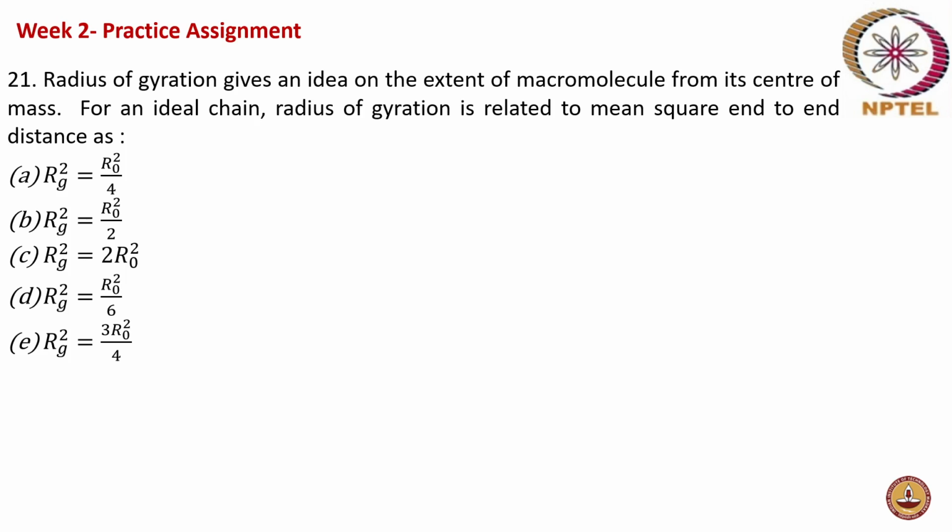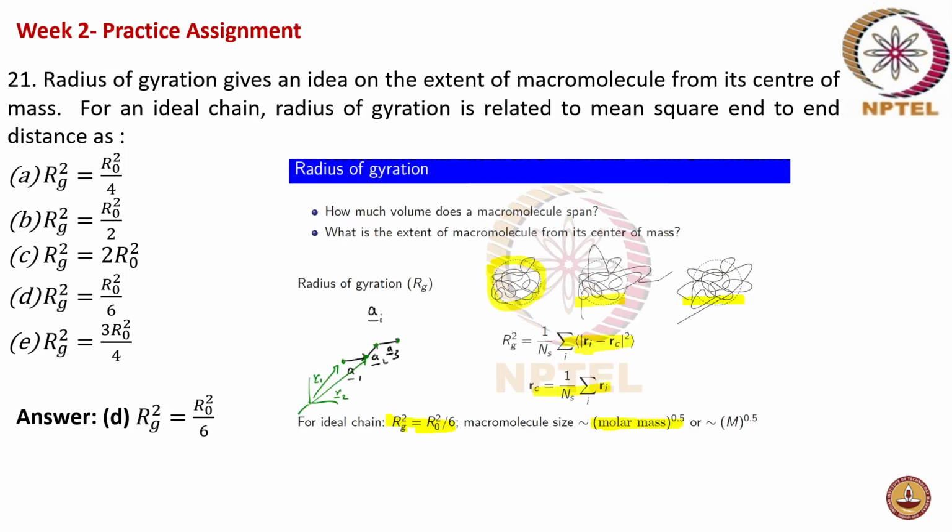I'm not sure of the formula right now, ma'am. But I know it's that ensemble average to mean square end to end, but maybe 1/6 is correct. Okay. Yes, it is actually 1/6 of the mean square end-to-end distance. So this is how it is.